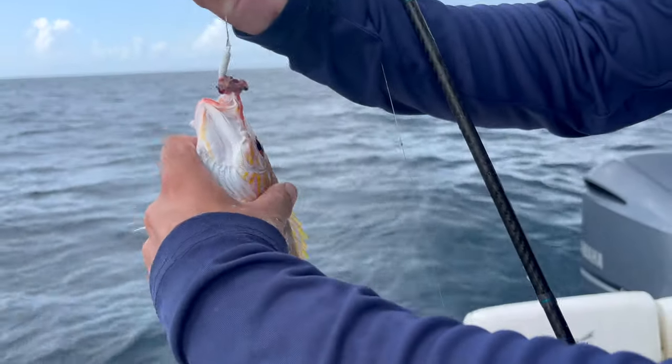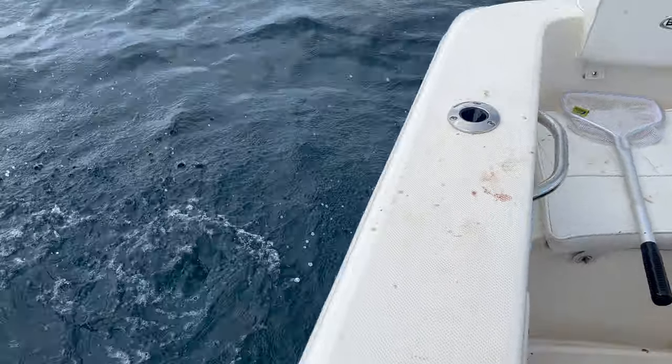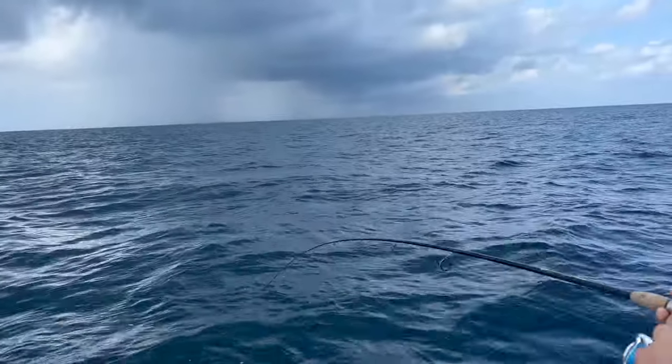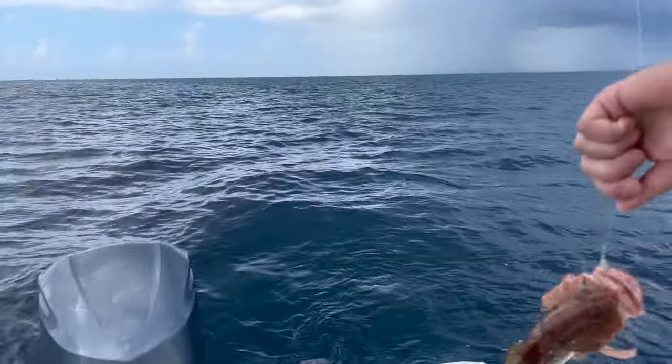There we go, boys. Nice little lane snapper. A little small to keep, so let's let him go. Nothing major over here. A minor red grouper. Get him, crank.